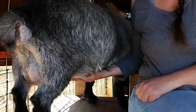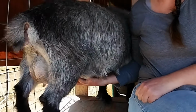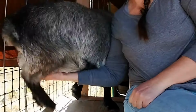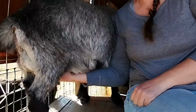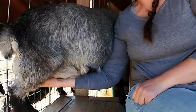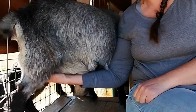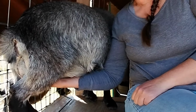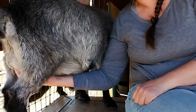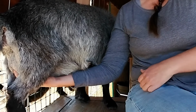And then I put my hand on her belly, see how she's already starting to kick because she knows what I'm fixing to do. And then I just grab her udder. And I just hold it. That's all I do. I don't really do much of anything. Sometimes I might move my hand a little bit, but just trying to get her used to me touching her udder. She's getting a little better about it.